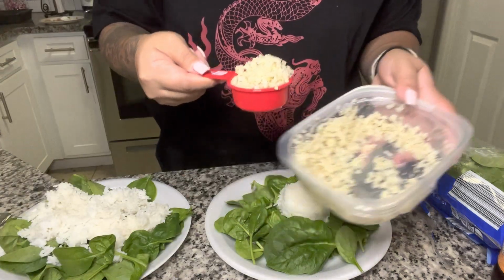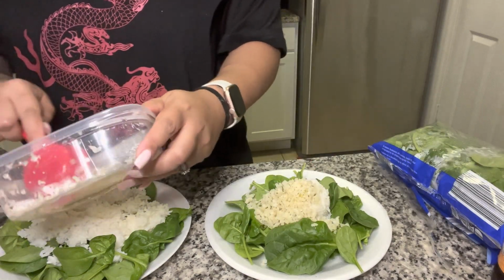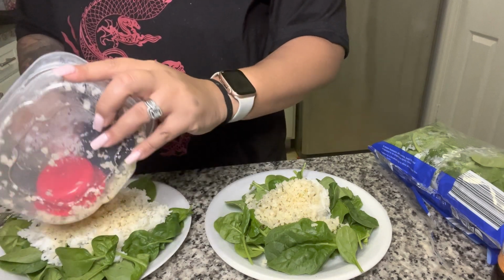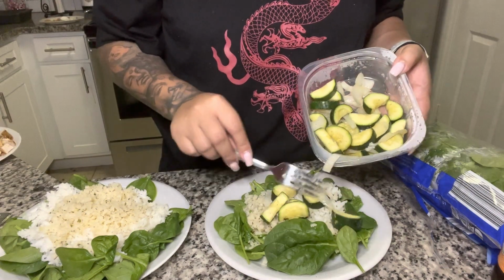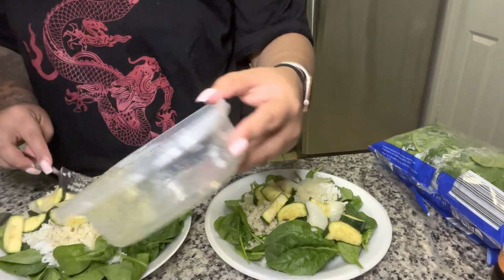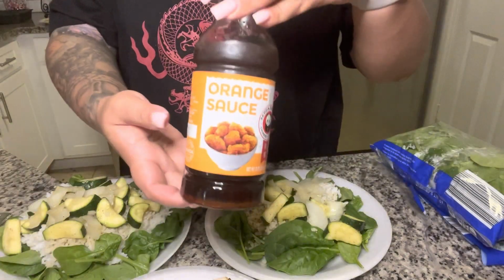This is the cauliflower rice. Leftover vegetables from yesterday. Grandma got this crazy. The chicken, and I need to add this to it.